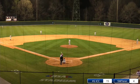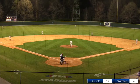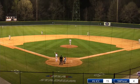15-4, ICC with the lead. Carter, the fourth pitcher of the day here for the Indians. Fastball across for a strike, and 1-2 now is the count.